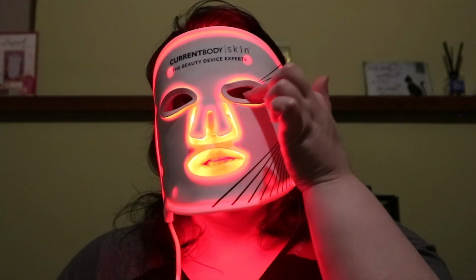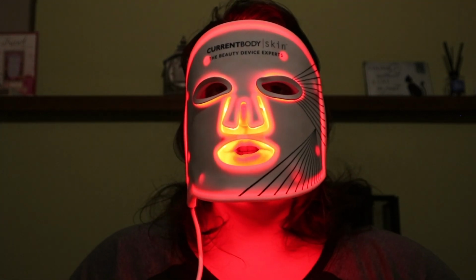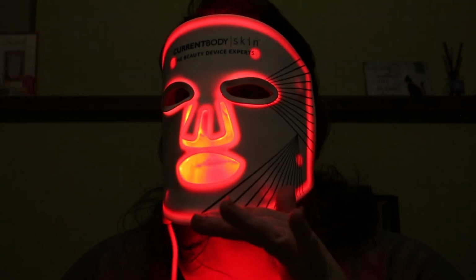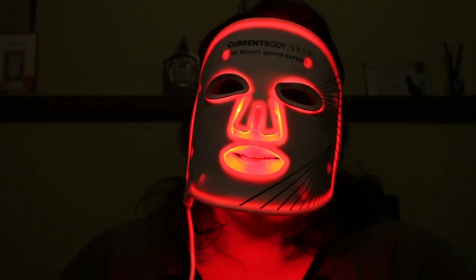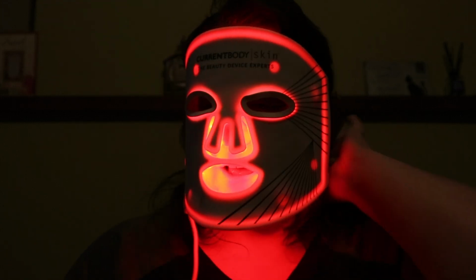Okay, so how much is this actually blocking out the light? Quite a bit actually. I see a little bit of a red tinge. I'm aware of it in my periphery. But beyond that, not massively. I already feel like I look better. This is a massive improvement on my previous visage.